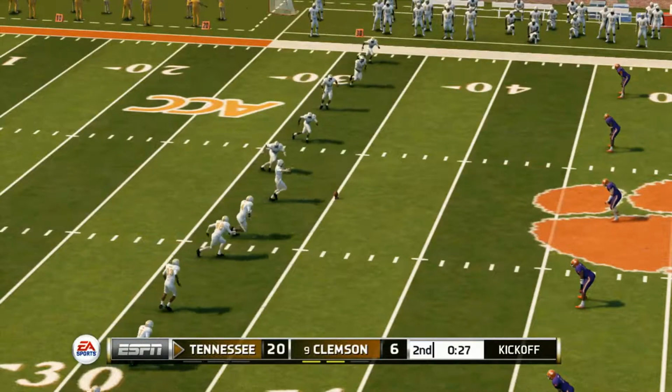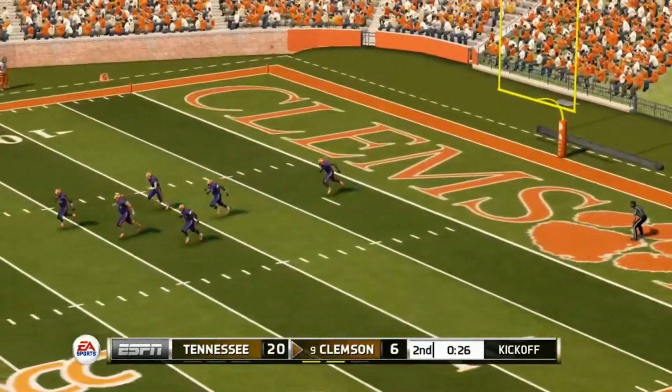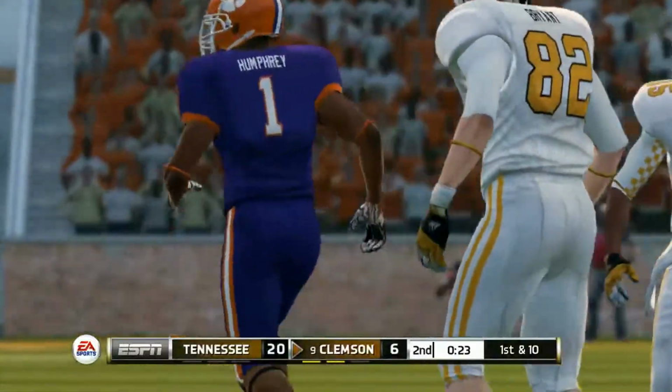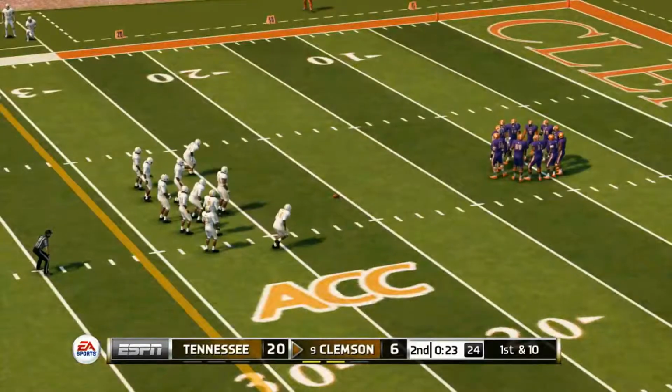20-6, Tennessee. Roberson is lined up to kick this one off. Humphrey from the one. And he's taken down at the 20. The offense takes the field again. They were forced to punt their last time out.